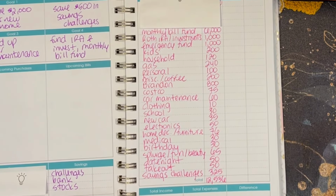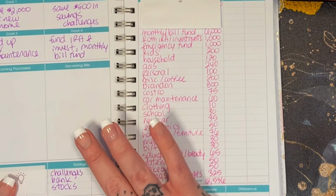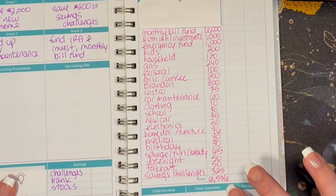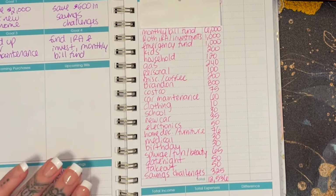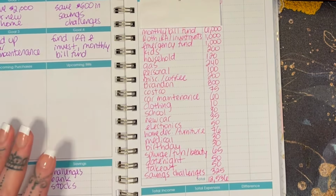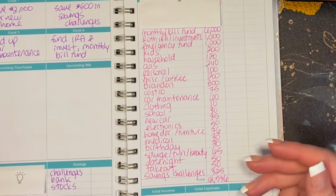That way I can see what I budgeted for, the actual, how well I did. So here we have, again, $12,536. That is going to be the estimated income for the month. I am not working at all this month. I think until the very end of the month is when I'm going to be going back to work, but I only work part-time. It doesn't really make a big difference.